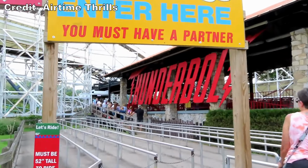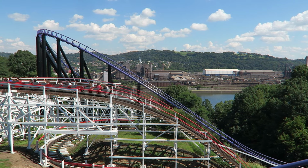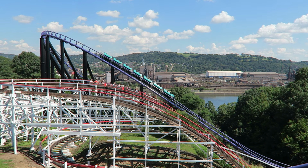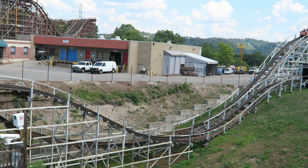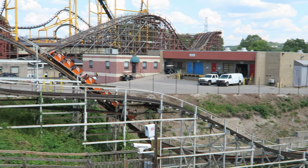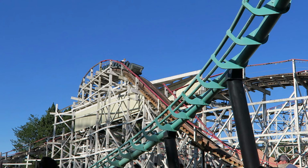I think there are 2 reasons for this. One, this ride has one of the highest height restrictions for any wood coaster across the globe. Guests must be at least 52 inches tall to ride. Compare that to Jackrabbit and Racer that have 42-inch and 46-inch height requirements respectively. Two, Thunderbolt has solid capacity.